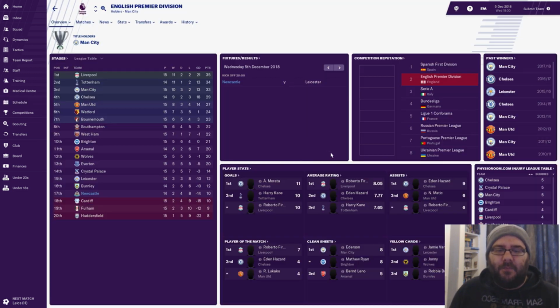This is the league table as we see it at the minute. We haven't played this game week, so Cardiff actually dropped down into the relegation zone because they lost 4-1 to West Ham, who are our opponents in a couple of days' time. Leicester are in and around us in 15th, so a win today will actually see us go above them in the league, which is what we're after. So let's get into it.